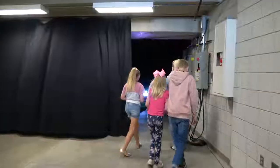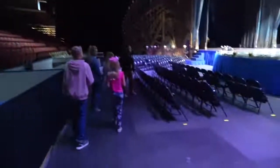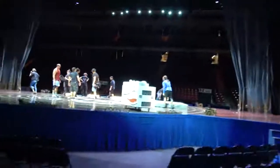Word is that we might even get to try a few things. Behind the scenes, Cirque du Soleil. Let's do this. Look at this, we're in a giant arena where they usually play hockey and do concerts. So this whole section of the arena is what's gonna be the show. Oh, and on that side too, double sides.